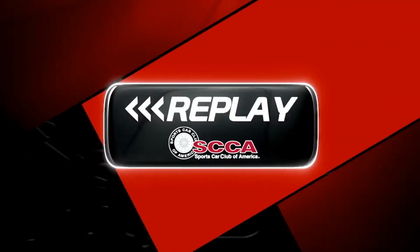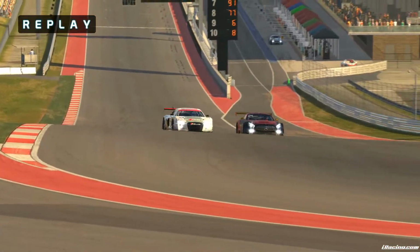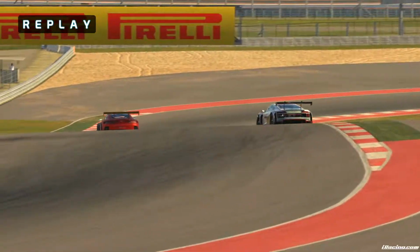Evan Schickel's had an issue. Evan Schickel in the 33 had just gotten by Francois Abreu. What happened here? Went down into turn 1. Oh, there was a touch. There was a touch there between Schickel and Abreu. Let's look from up above.